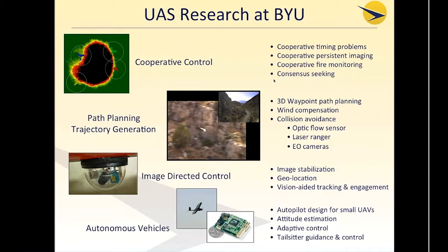Just to give you a bit of background, at BYU we've been working on unmanned aircraft systems for about 14 years. We got our start in 1999. I was a visiting scientist at the Air Force Research Laboratories in Dayton, Ohio, and started working there on cooperative control. The little graphic you see at the upper left shows a simulation of unmanned aircraft being used to monitor the growth of a forest fire. And as the fire changes and grows, the UAVs track the perimeter of the forest fire.